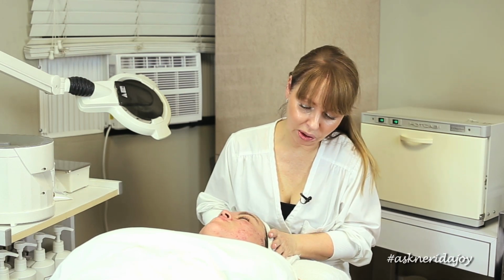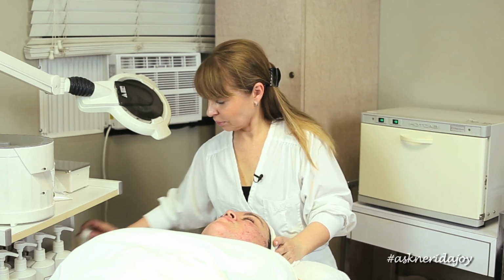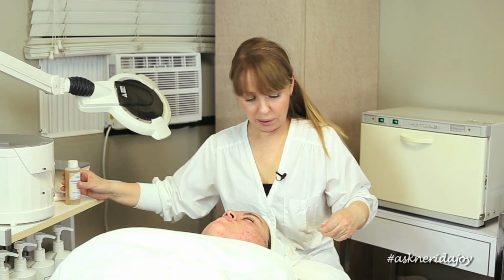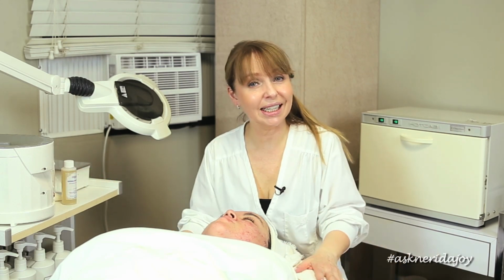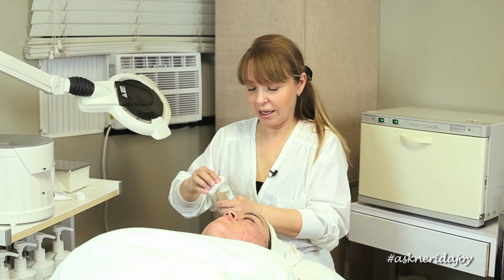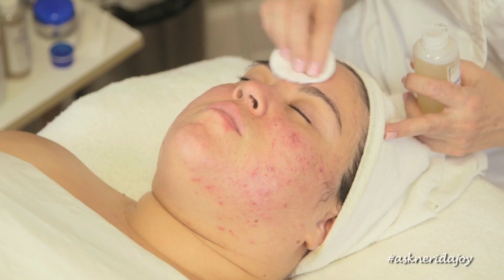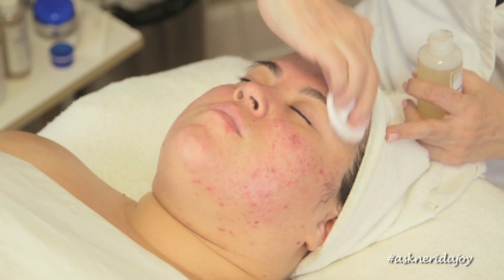And now I'm going to put on the normalizing formula. And that is an AHA that's designed for oily skin. So it's a really good treatment. It's going to sting when we put it on. She's going to really feel it burning. But it's an AHA that is great for oily skin. So here we go, we're putting it on right now.